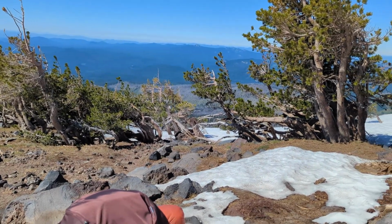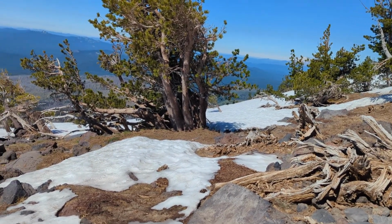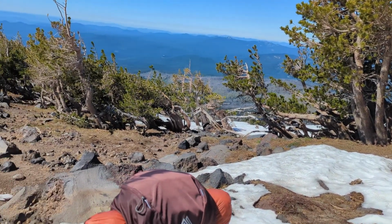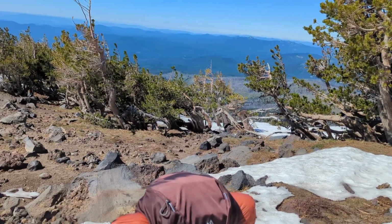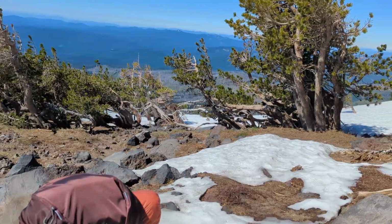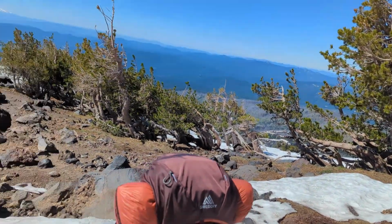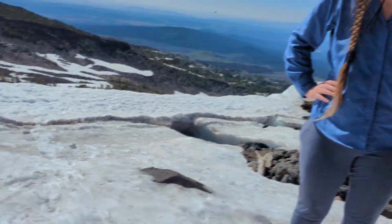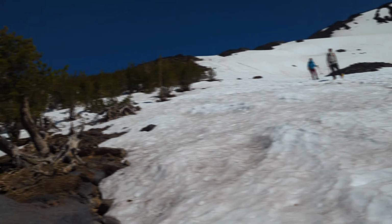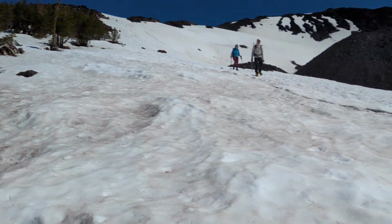Just some pretty windswept trees or snow. Actually, they're not windswept. The snow is very deep here, and then as it melts, it starts to move, and it kind of drags the trees with it, so they get a sort of windswept look. We are, by the way, right at tree line. Above us, there's a few more trees, but then we'll be above tree line.